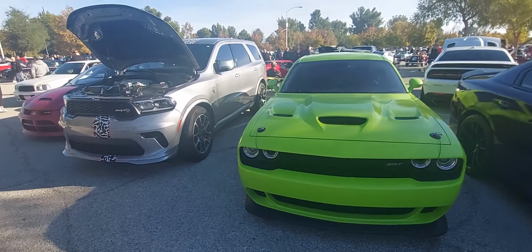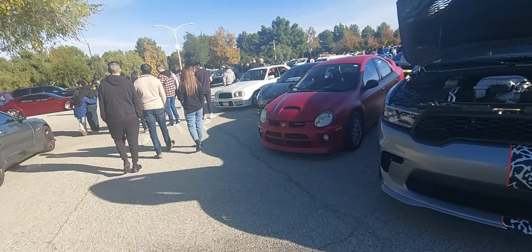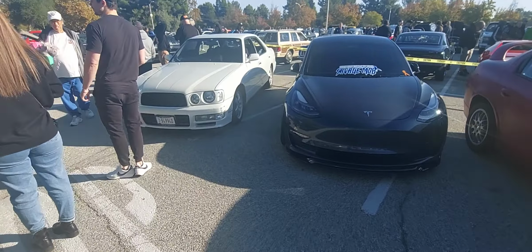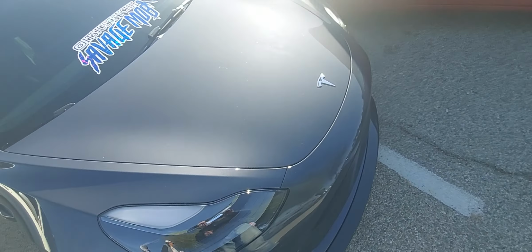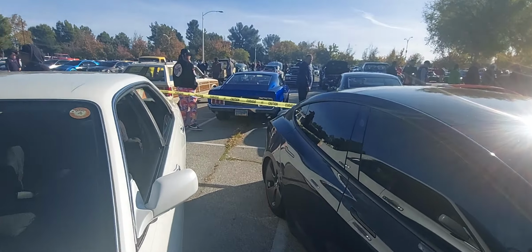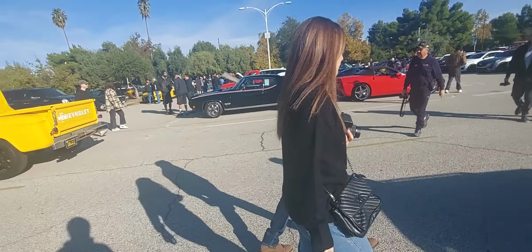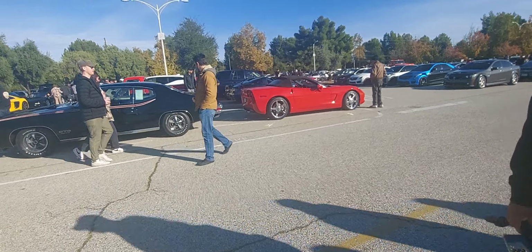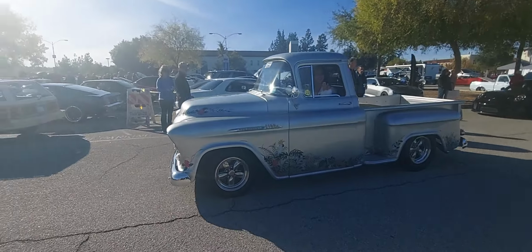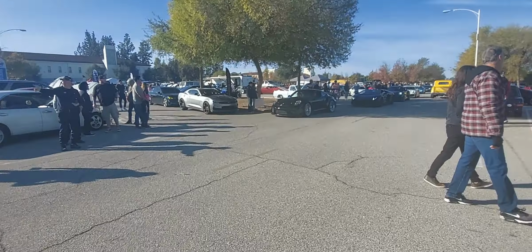We have the Dodge section here: SRTs, Hellcats, Challengers. Even they have a Tesla here. Lowered Tesla. Unbelievable. Who would lower a Tesla? It's super busy here. Beautiful lady drives a beautiful truck.